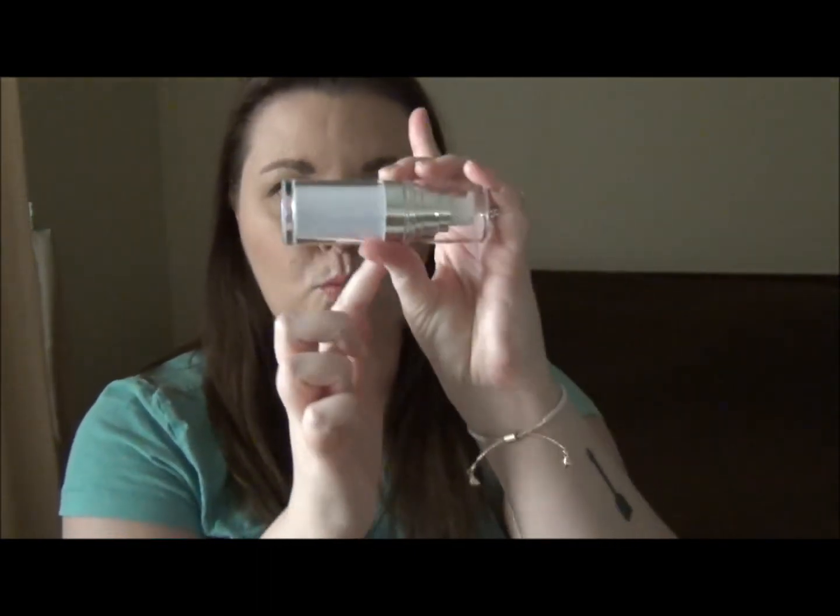I've used it a lot because usually there's a base at the bottom, but it's way up in here. I don't even know where it is. I'm probably going to have to reorder this one soon. But this one is absolutely fantastic. I highly recommend it.